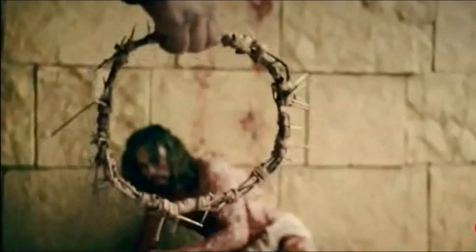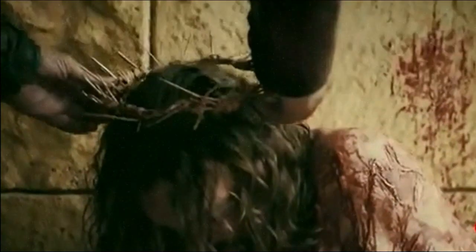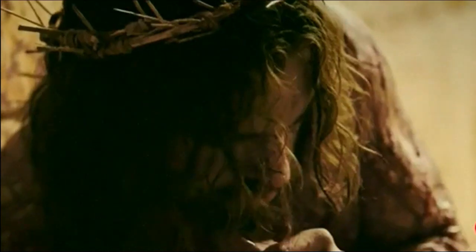The purpose of the crown of thorns was to crush all Jewish aspirations that they would ever have self-rule. They press it into his head so that you see blood trickling down his face. I find that one of the most poignant parts of Jesus' life. To have anyone be mocked like that, it's very difficult to see.